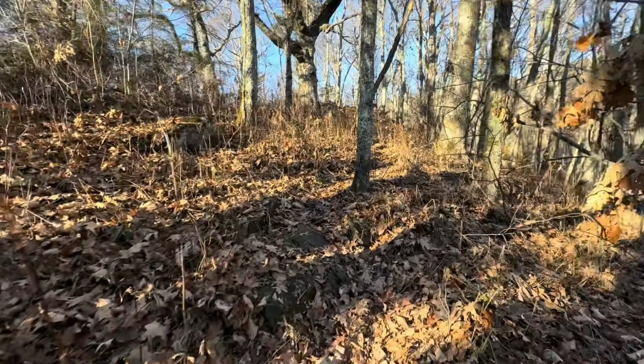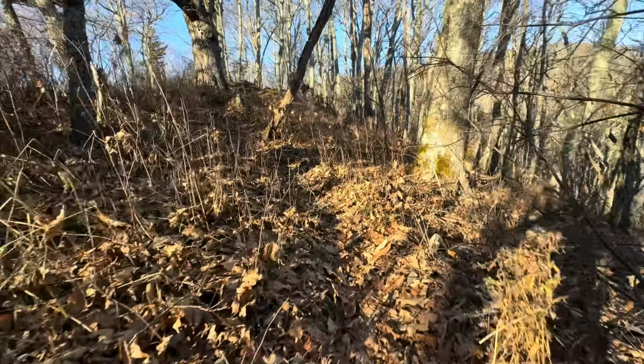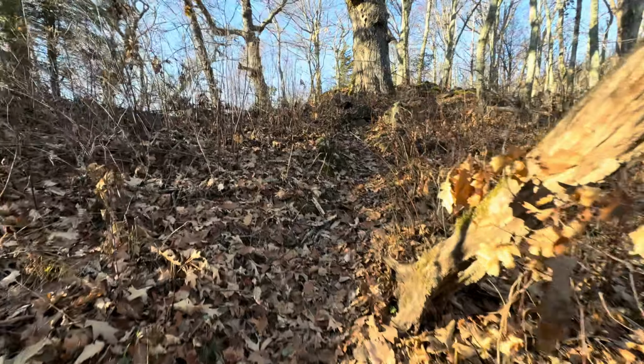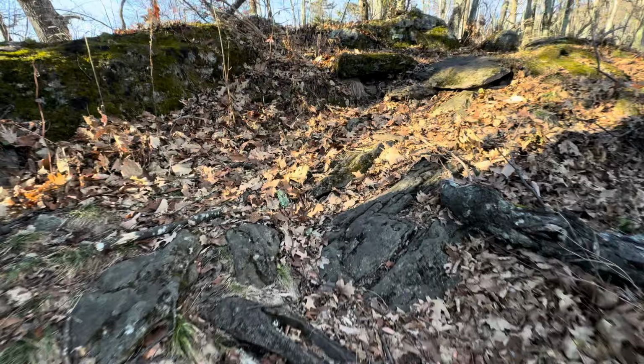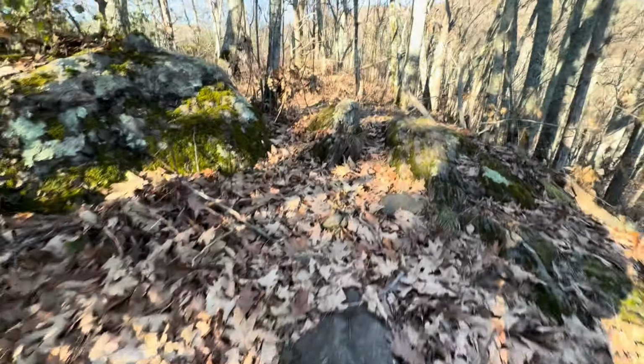But that's why I'm out here, to let y'all know what it's like. And there's a lot of blowdowns here on the Narrows, I guess. I guess it's the end of the Narrows. But that was a lot of blowdowns for sure. Think I got through it. Think I'm back on the trail now. Just basically pick your own blowdowns to crawl over. And eventually you'll get back here if you're looking at your map.